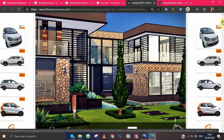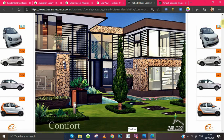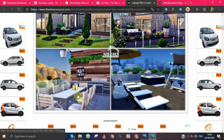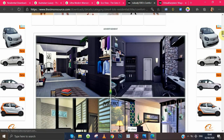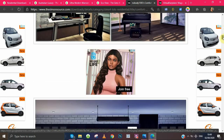And let me just see. Right, I already love this entrance right here. Wow, I'm going to scroll down. This seems a bit big, but look, it's an outdoor dining area. Wow, it's an outdoor bar. No, wait a minute, hold up. Wow, I think this piano doesn't look base gamey. This looks base gamey. You know, I feel like there's no CC in this house though.